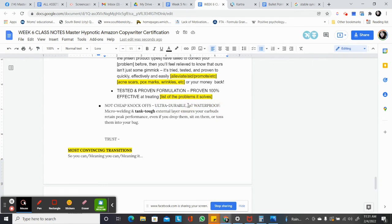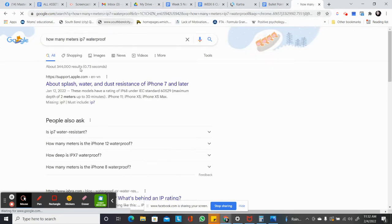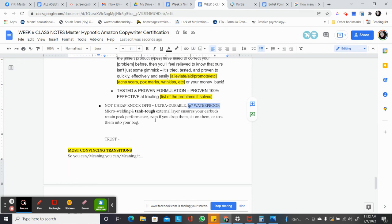Usually when we're talking about IP7 waterproof, we want to indicate whether or not it's sweat proof or how many meters. Or can they just use it in the shower? IP68 under, let's just say 2 meters, okay? So we can even use things like that. If we can use engineering things, we can say something like 2 meters. And I saw that was IP68, 2 meters, 30 minutes. Okay, and you can just have that bullet point be about being IP7 waterproof, right?